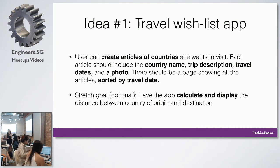It's supposed to be a JPEG, but since it's a URL, it can be a string. So photo is a string data type. Okay? So now you know that for this app, there is one resource called articles. In the articles, there is a name, description, travel dates, and a photo, of which photo is a string because of what I explained.